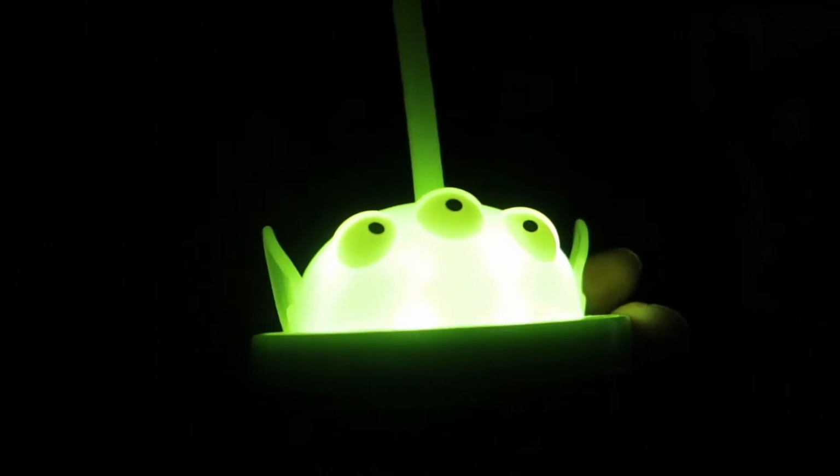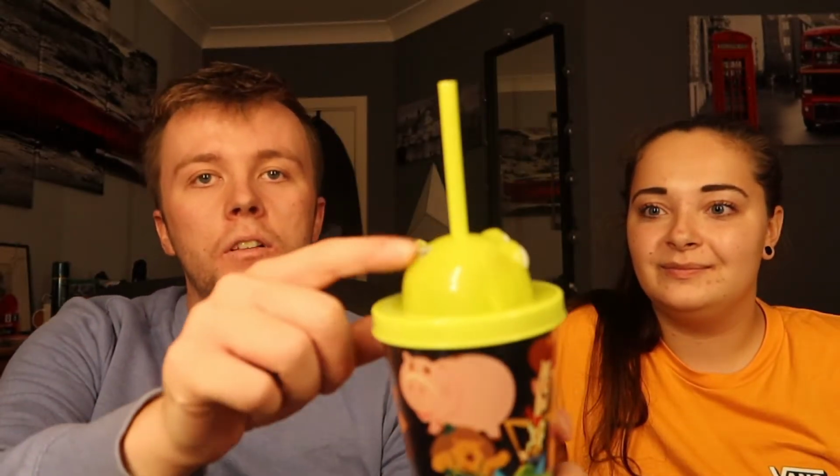The claw. So yeah, we found out it actually lights up. There was a little button behind the head. We didn't know. So for what was it, £5.99 did you say? £5.99, normally £10 I believe.